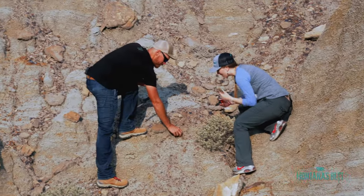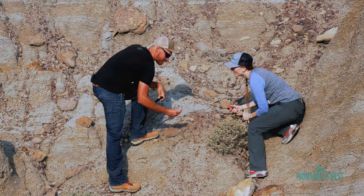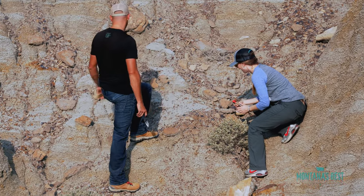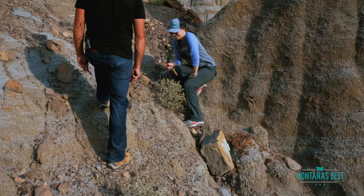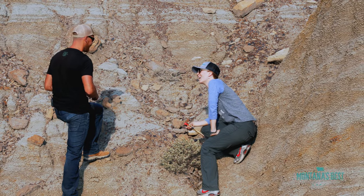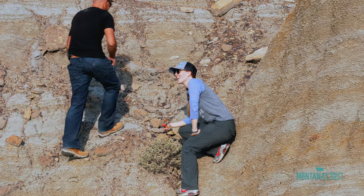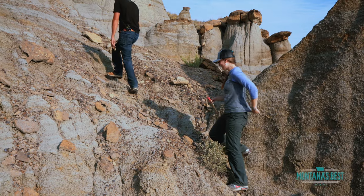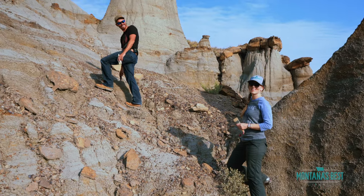There were at least four different species of Cretaceous turtle that were in this river system. I can't remember their names, but rest assured, they're multisyllabic. What does that mean? Many syllables. Okay. Oh, this just gets better, guys.